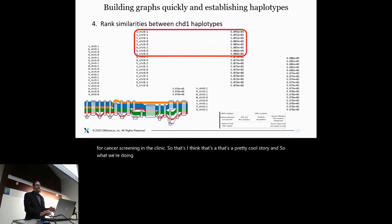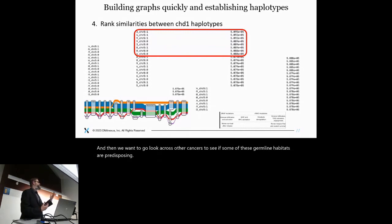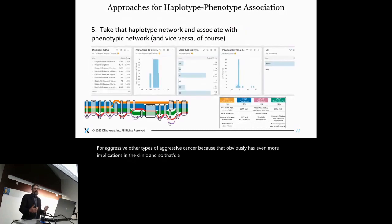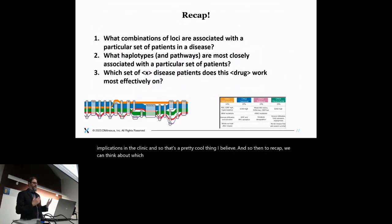And so what we're doing now is looking for the marker SNPs for these haplotypes, and then we want to look across other cancers to see if some of these germline haplotypes are predisposing for other types of aggressive cancer, because that obviously has even more implications in the clinic. And that's a pretty cool thing, I believe. And so to recap, we can think about which combinations of loci, et cetera, and eventually we'd like to think about which drugs work most effectively for these people. But again, I think the screening implications are pretty huge here.